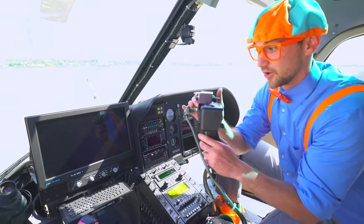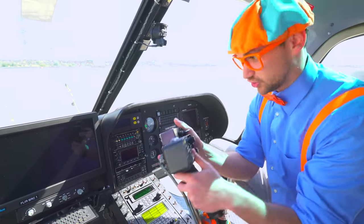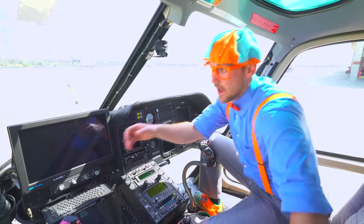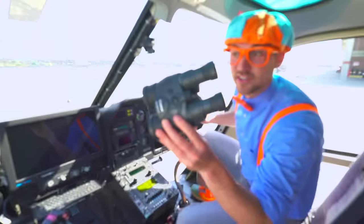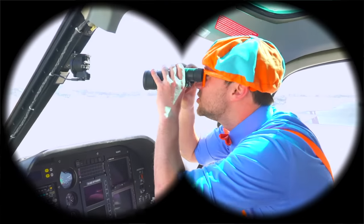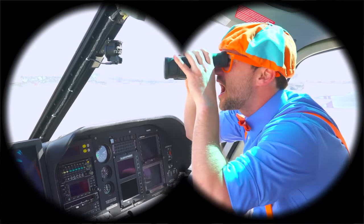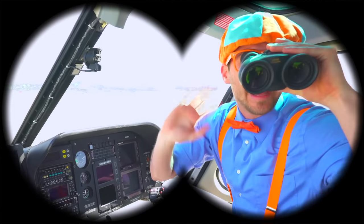Look at this controller. It's so neat. It's like a video game. Oh, and last but not least, binoculars. These are used for suspects from far away, so you can see them. Wow, I can see so far. Whoa, hey, that's funny.